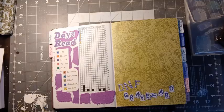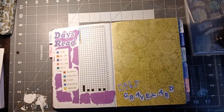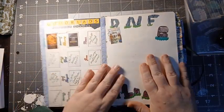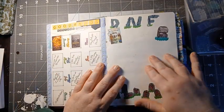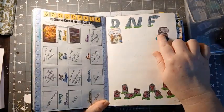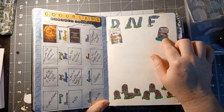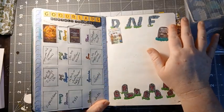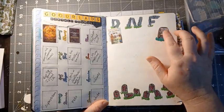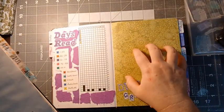And then I've got my DNF graveyard. I'm actually going to show you what I did in my last reading journal for my DNF graveyard, because I was actually pretty happy with it. When I DNF a book, I will print it out in black and white and then shape it into a tombstone and then put it on here. That was a trial run.